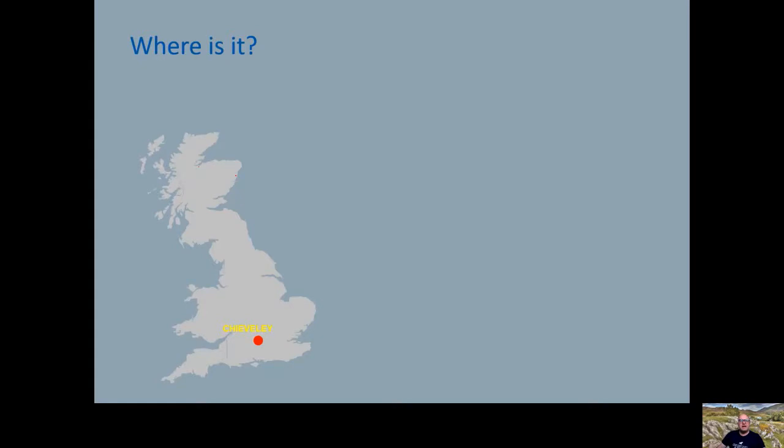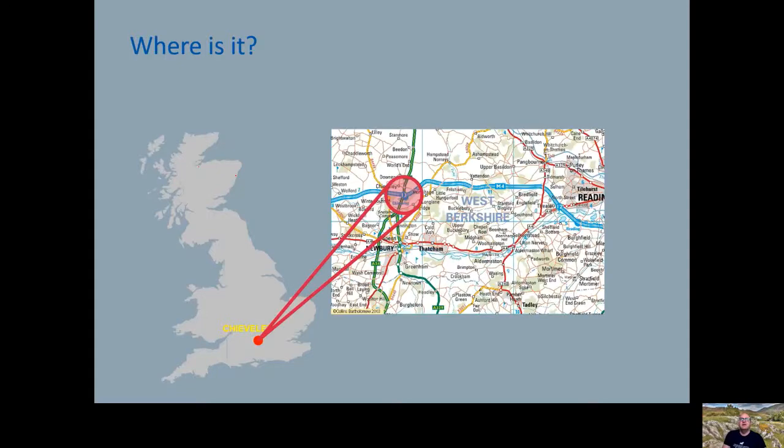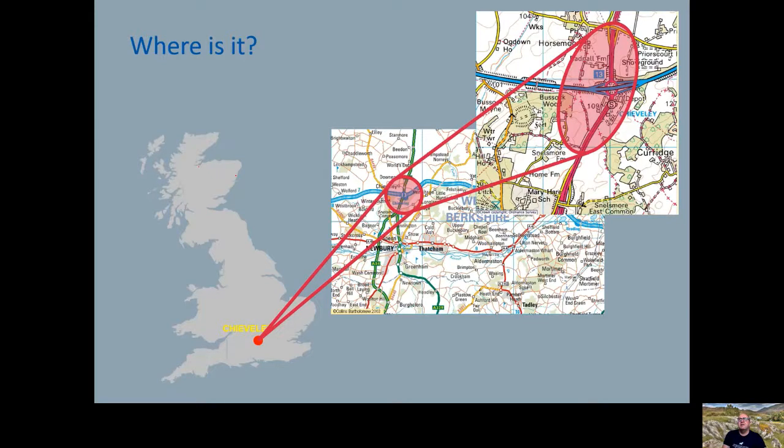There's Chieveley, right in the centre, and the M4 corridor running east to west towards Cardiff. A little bit closer, there's junction 13 between Newbury and Reading, and a bit closer still, you can see the original grade separated junction there. M4.